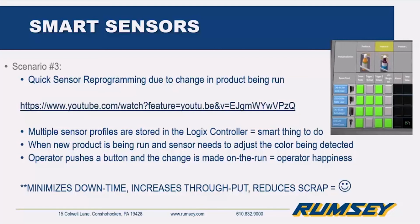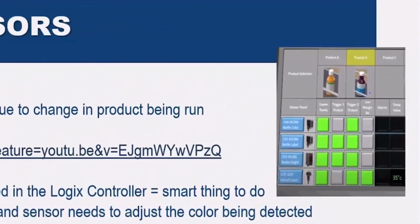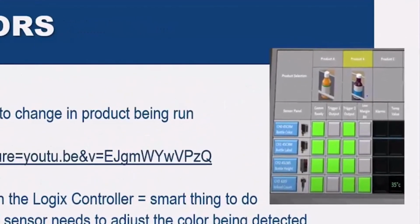Scenario number 3 is quick sensor reprogramming due to a change in the product that's being run on the line. This YouTube video that I reference is a great video that will explain this whole thing in 50 seconds or less. But unfortunately with Skype, we can't show it. So basically, if you look at the picture on the right, we've got 2 products that are programmed for this one specific line.